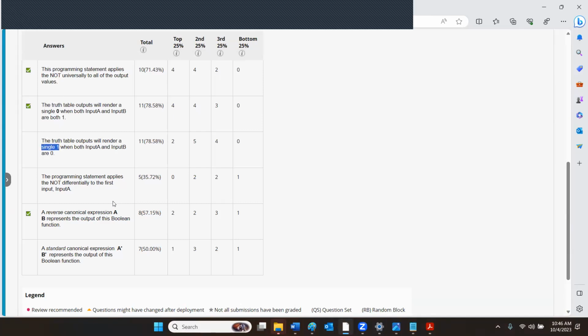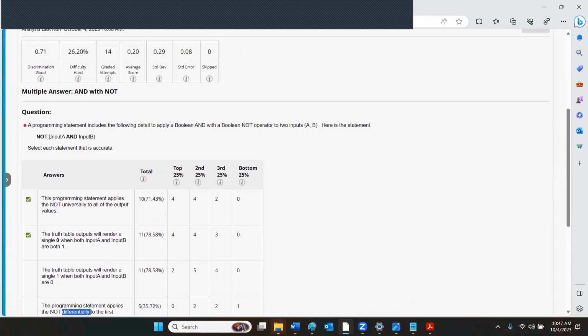Every case is a 1, except for a single case that's a 0, right? And that's a false statement. This statement is actually false. If you did the truth table, you'd look at it and go, no, that's not accurate. The programming statement applies the not differentially to the first input, A. If that were true, the not would be in here, and there would be a bracket. There would be another parentheses. This parentheses here would be moved right here instead. That's a specific case where the not is only applied to input A.